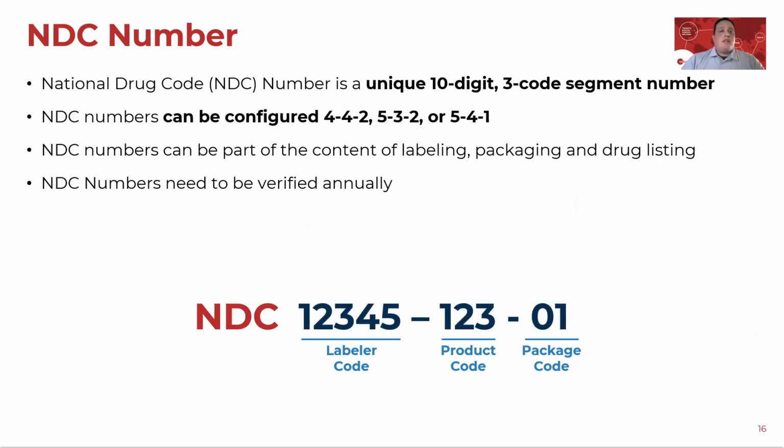So NDC numbers. Now that your labeler has been assigned for your labeler code, you're able to complete the actual national drug code, or NDC number. The NDC number is a unique 10-digit, 3-code segment number that acts as a drug product identifier and is required in order to electronically list drug products. The 3-code segments can be configured using either a 4-4-2, a 5-3-2, or a 5-4-1 structure.